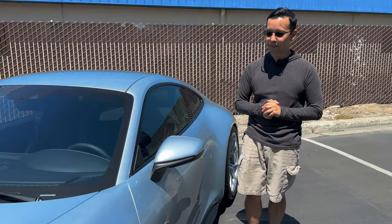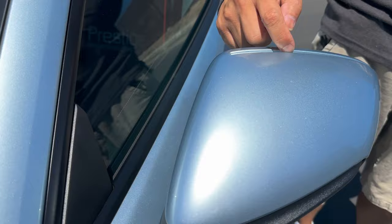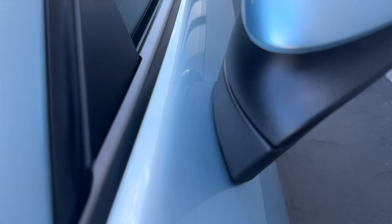Same thing on the mirrors. The mirror caps are protected from the outside all the way to the inside for maximum protection. And even on these areas where there is a cutout, we wrap the film on the inside so that you don't get the seam sitting on the outside. On the door areas next to the mirrors, normally if this was a pre-cut template, you would get a joining seam right over here. And as you can see, we don't have that because this is a custom installation.